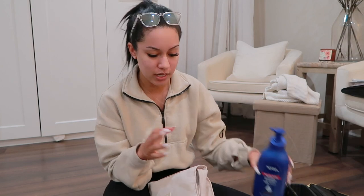I am going to take my shower cap, because like I said, I don't wash my hair every day. If I wear a shower cap, it prevents my hair from getting wet and getting curly, frizzy, and wavy. This is one thing I'm definitely taking with me. I cannot live without my Nivea body moisturizer. I wear this every single morning, every single night, throughout the day.